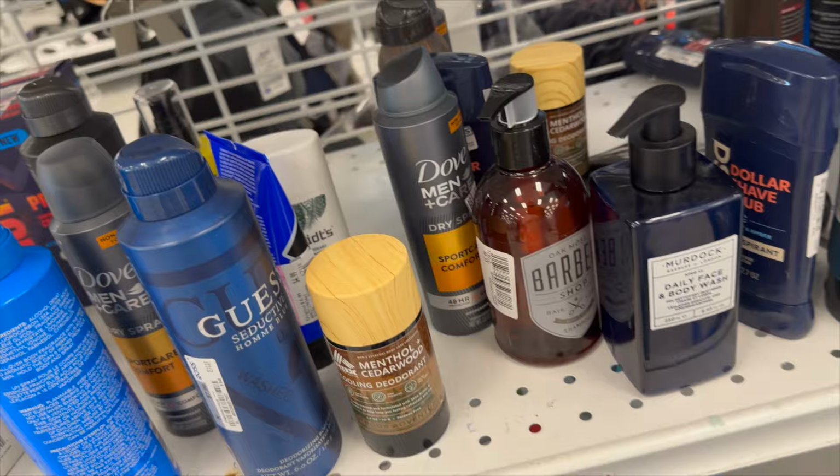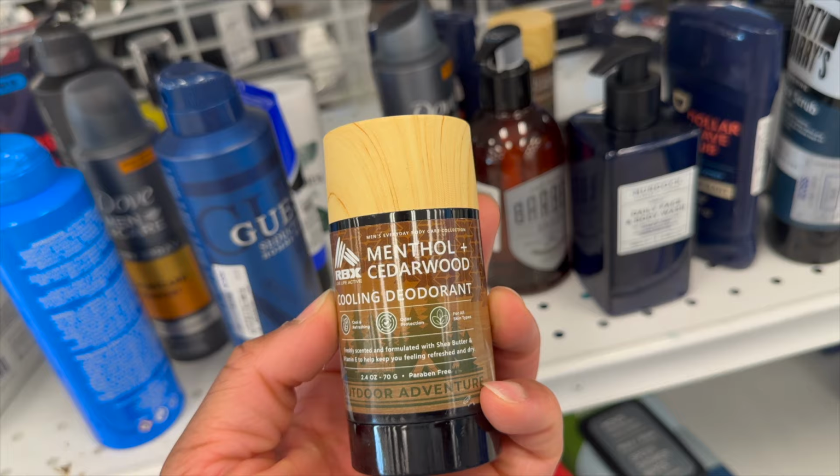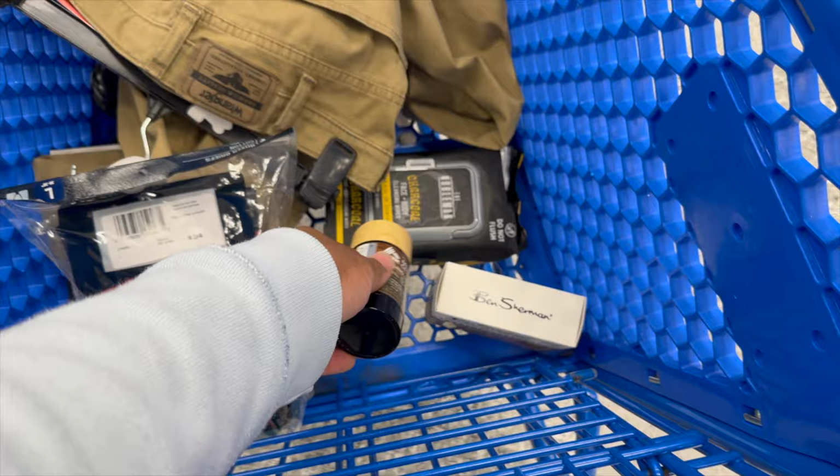This is menthol, cedarwood, cooling deodorant. I think I want to get this. It's in the cart. Okay, so I am done with my shopping trip here at Ross. I'm just gonna go ahead and head over to check out.